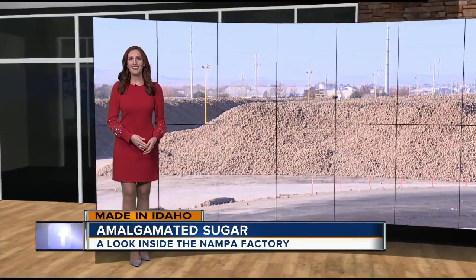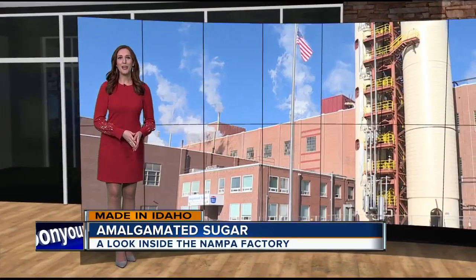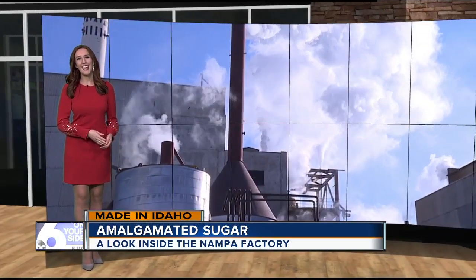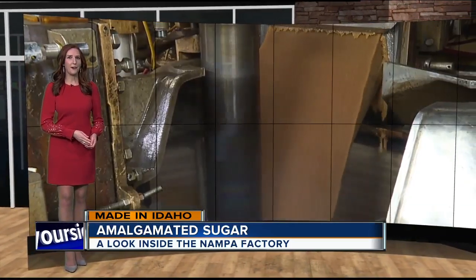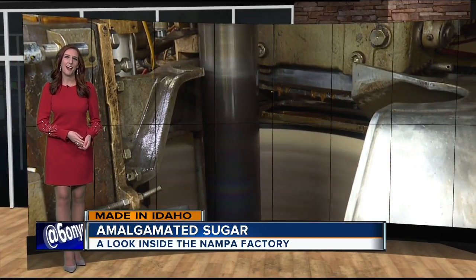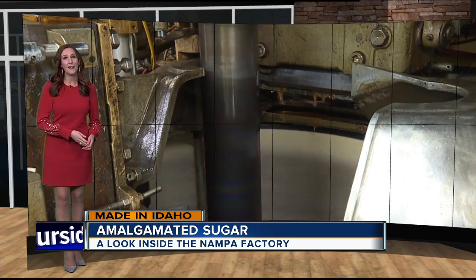Good Friday morning. The holiday season brings a lot of sweet treats with it. And while you're enjoying all of those Christmas cookies and candy canes, there is one made in Idaho company to thank, Amalgamated Sugar. I went inside the Nampa sugar beet factory to see the longtime company hard at work.